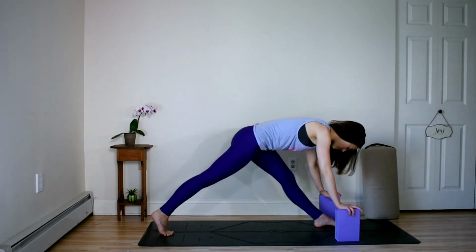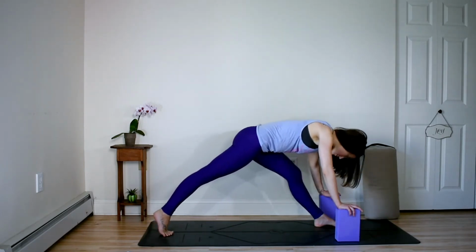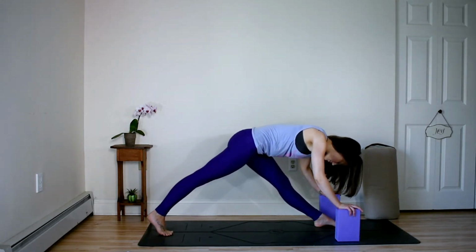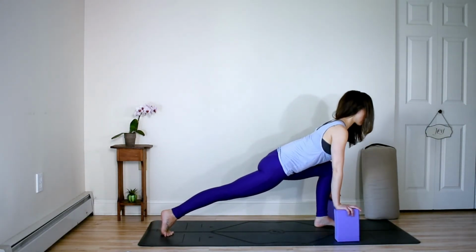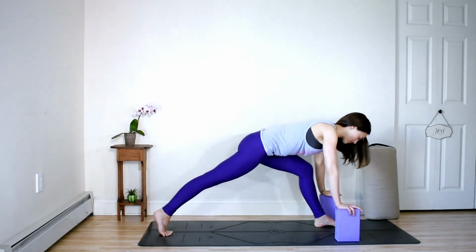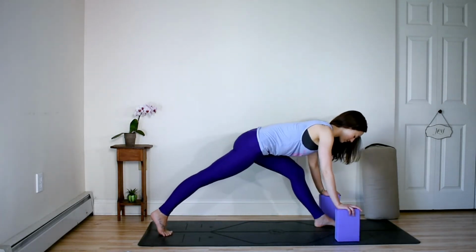We're going to find that flow. So exhale, straighten the left leg and fold. Inhale, bend into the left leg and look forward. Exhale, straighten the leg, feeling the stretch in the hamstring. And inhale, bend into the leg and look forward. Keep flowing with your breath. Finding some fluidity in the spine and openness in the hips.